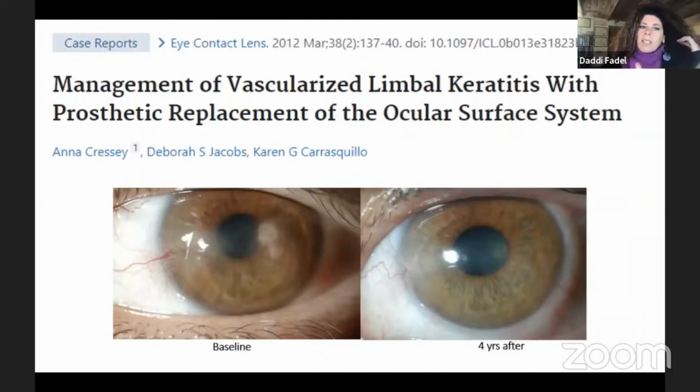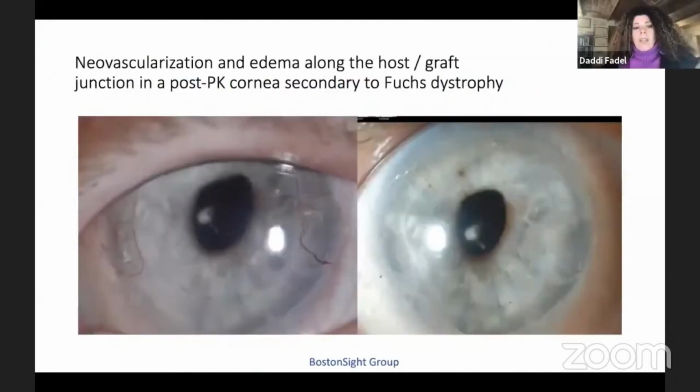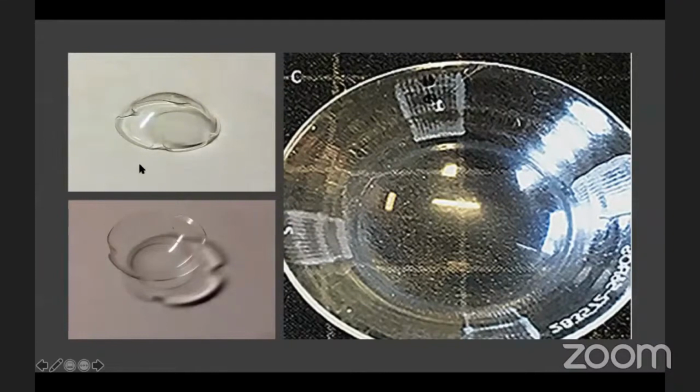The key here is to avoid tight-fitting limbal compression and suction. The lens also needs to be well aligned on the conjunctiva. In this case, there is an increase in neovascularization and edema along the host graft junction in a post-keratoplasty cornea secondary to Fuchs dystrophy. Edema and neovascularization disappeared after adding a smart channel in the haptic at 3 and 9 o'clock to prevent and minimize the lens suction and facilitate the fluid exchange. The channels may be directly ordered from the manufacturers, or they can be handmade, as in this case.